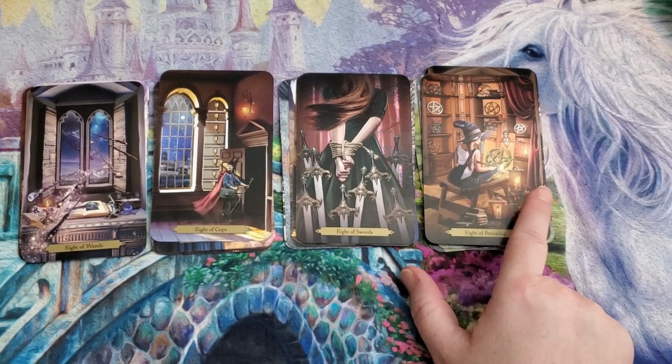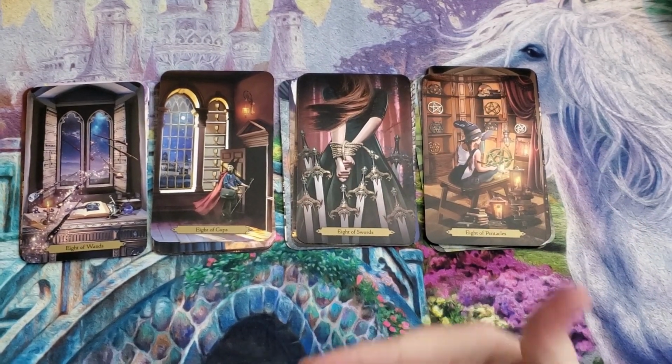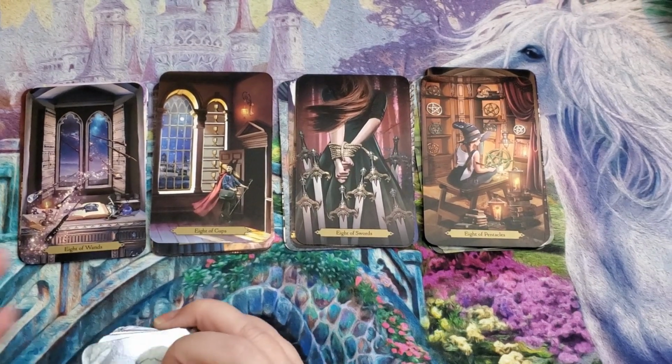The Eight of Pentacles, I like this idea of work we see repeated in crafting these beautiful pentacles. There's some variation, but there is a repetitive or cyclical nature to the work.